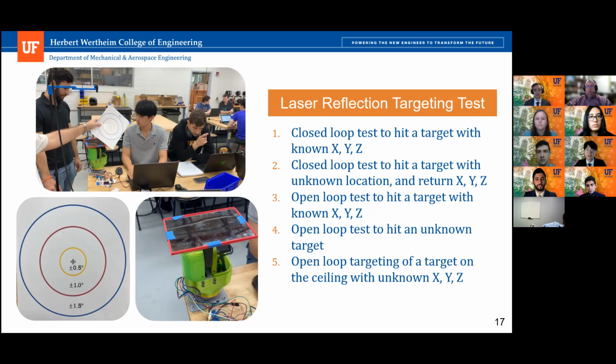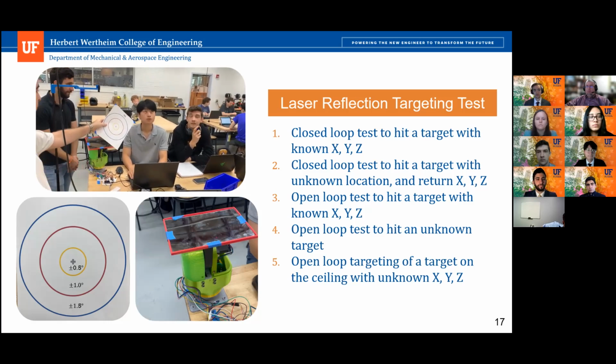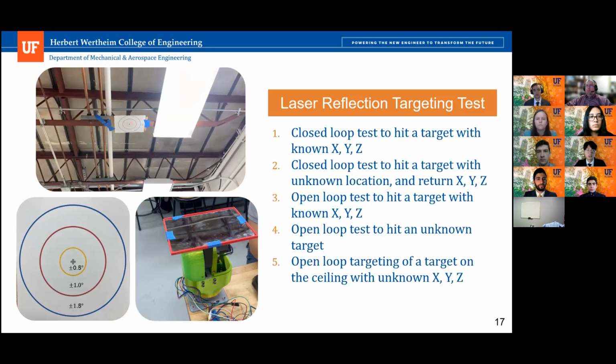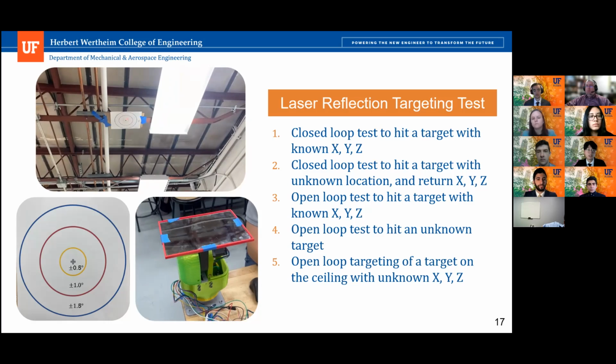The top video shows the testing for target 5. And the bottom video shows the testing for target 1.